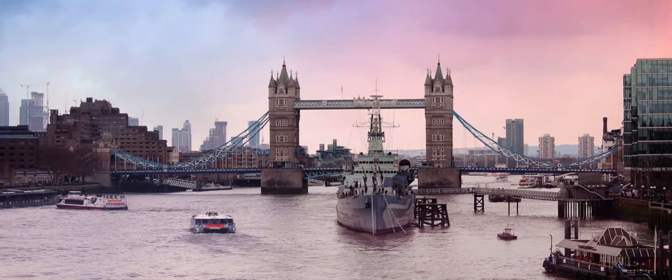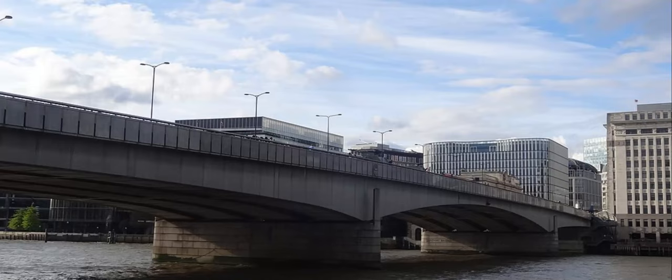Tower Bridge has become a recognizable London landmark. It is sometimes confused with London Bridge, about 0.5 miles, 800 meters upstream.